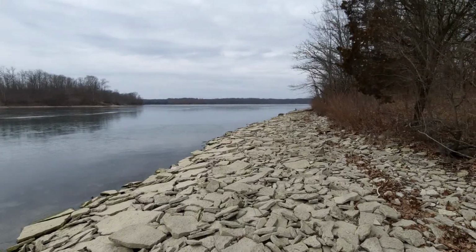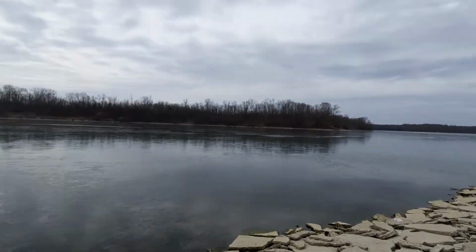So that's what I mean. The rocks always tell us stories. Even though they can't talk, it's their appearance. They tell a story. But just to provide you guys one more little view.